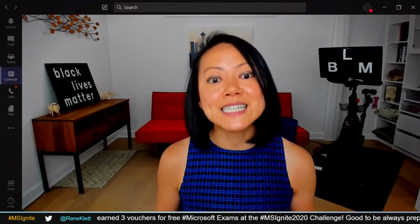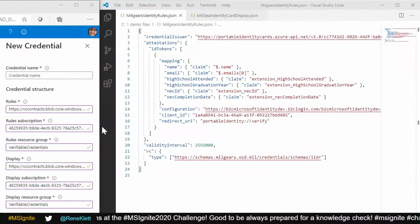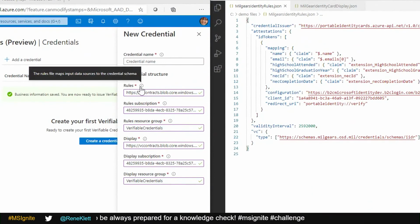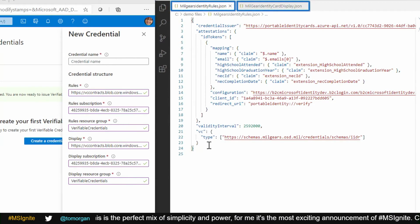That's right. The second step is to configure the properties of your verifiable credential. To do this, you create a rules file, which is a simple JSON file that defines the properties for the verifiable credentials being issued. On the left are credential details from the Azure portal. And on the right is VS Code with the 2 key files we need to create, one for rules and one for the card display.